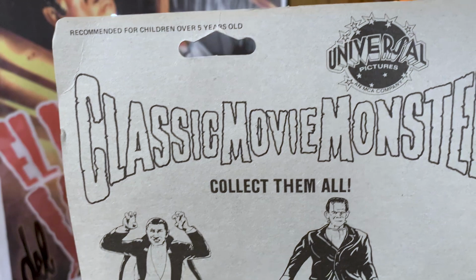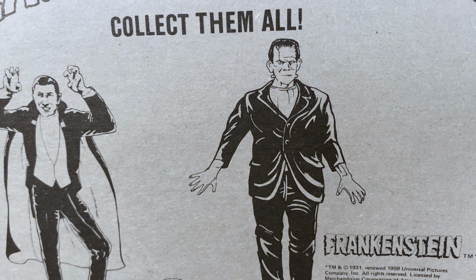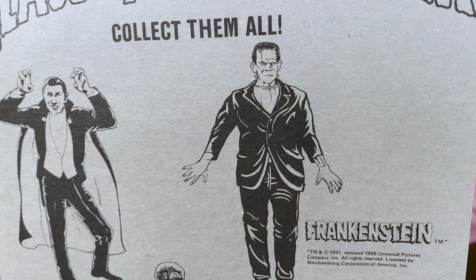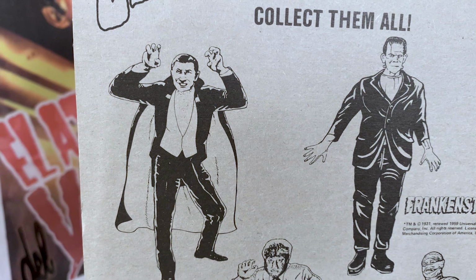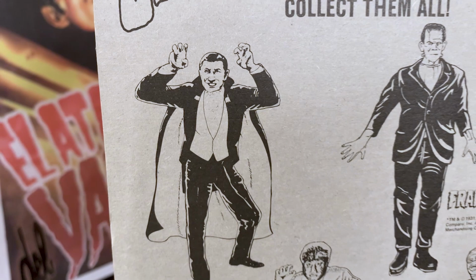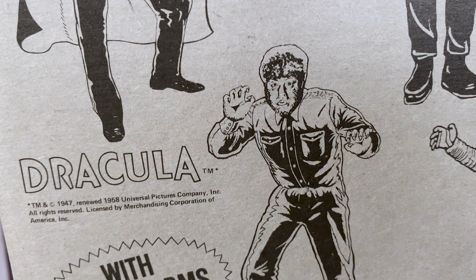And so, earlier I was saying this was supposed to be Karloff, and you can see right there, yeah, it's based on the Karloff Frankenstein. And you can even see how the sculpt reflects that image right there. Now here's Dracula. I don't know where that image came from. But it does have a Bela Lugosi look. Definitely looks like it's meant to suggest Bela Lugosi. There's the Wolfman. That's definitely Lon Chaney Jr. for sure.